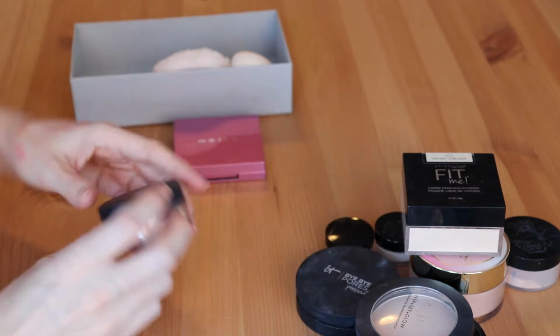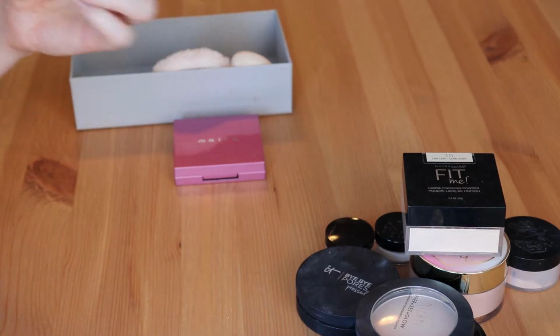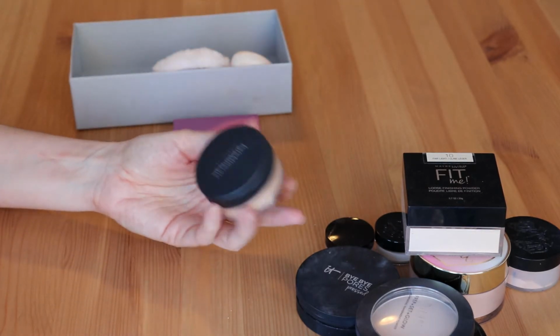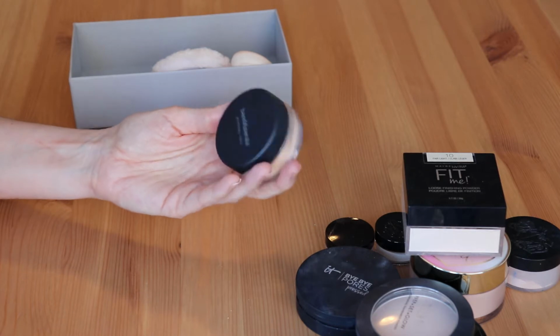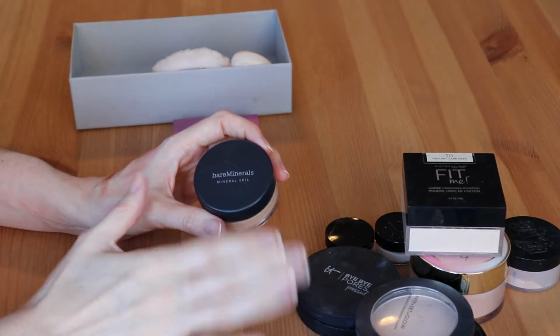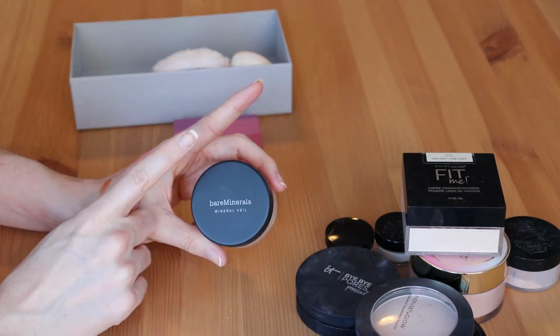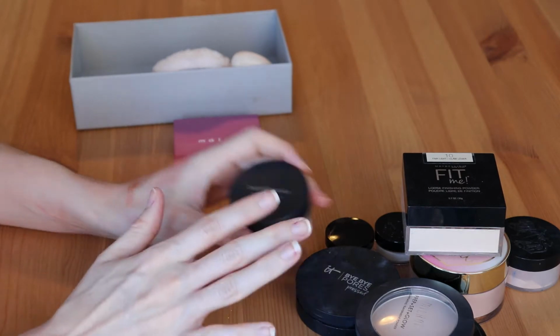And then this one is supposed to be the hydrating mineral veil, and I'm afraid that if I let it sit for much longer that it won't be good. So I'm going to keep this and try this out in the new year. I know I'm keeping probably way too many powders, but at the same time, I feel like I need to work on all of these. So I'm gonna keep all of these.